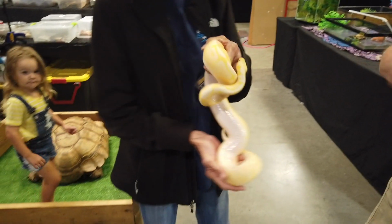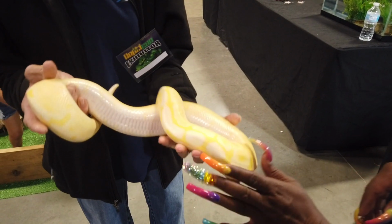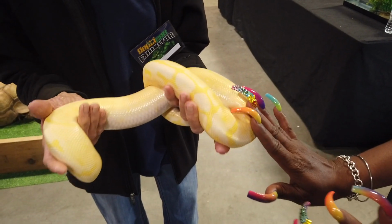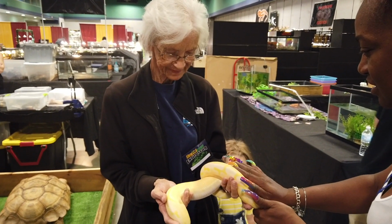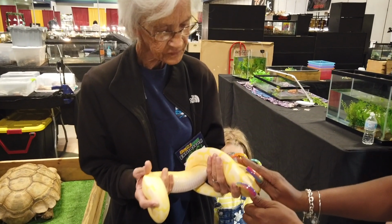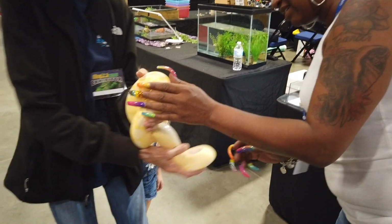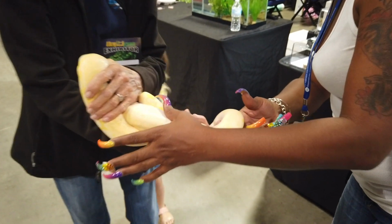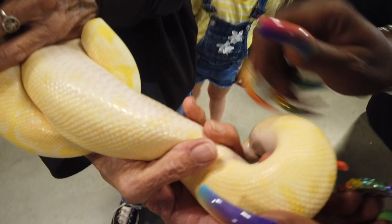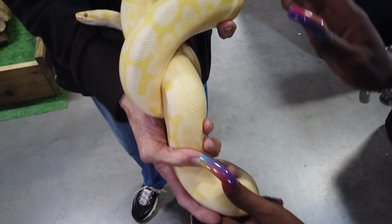Look at this one. She's pretty much full. That is a beautiful snake. What kind is this? A python. A python too? See how warm he is. Oh, he is warm. She just got him out of the mat. It looks like the male. Look at the bottom of him. It's so smooth and shiny. Just shed. Anytime they shed, they're real bright.